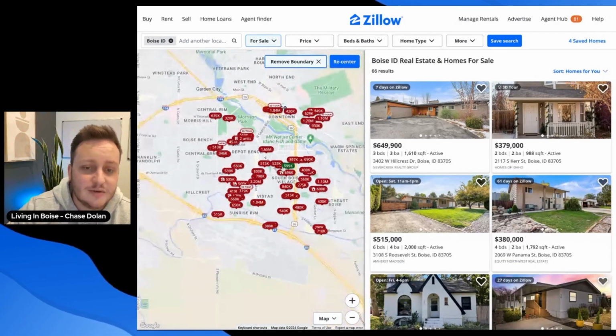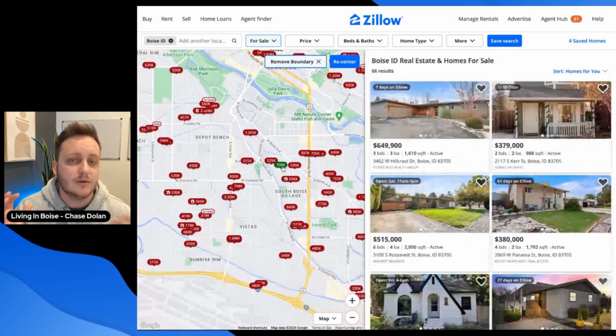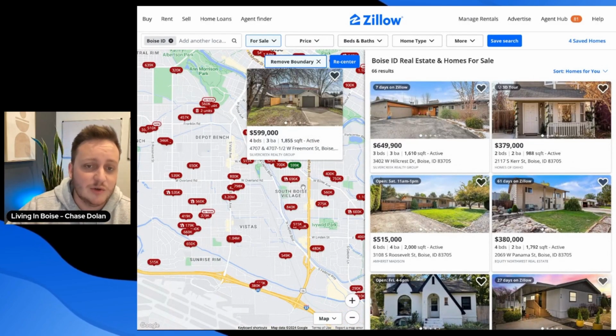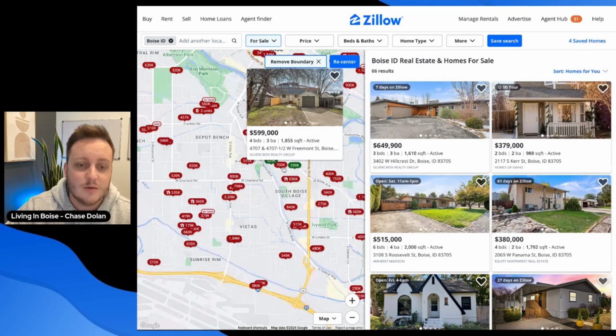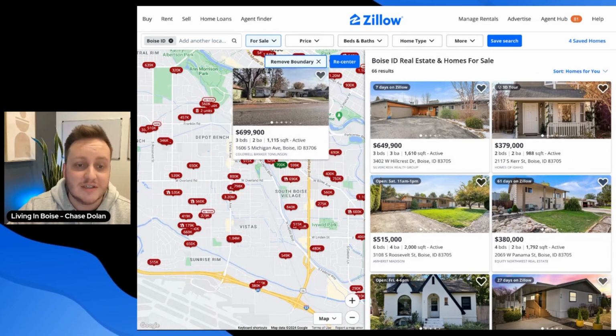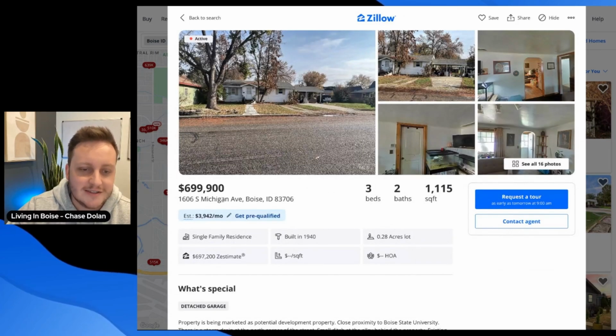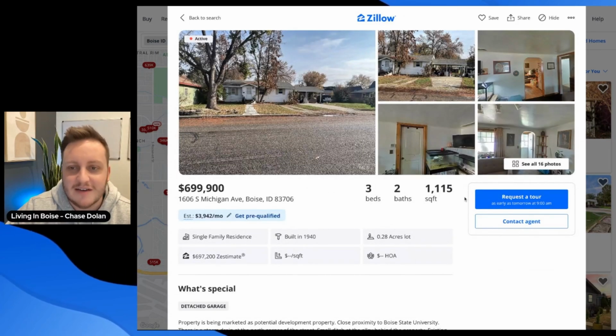As we get down to the university, you're going to start to see that the homes get a little bit smaller, but the prices will continue to go up. This is a great place of town. If you're looking for a rental of some sort, you will always have new tenants with the university being right there. And that's part of why this guy here, 1606 South Michigan Ave, you're going to be 1,100 square feet.